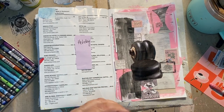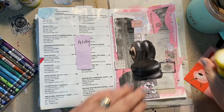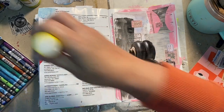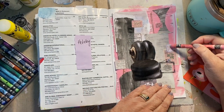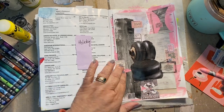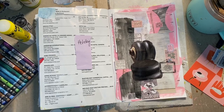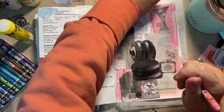Okay, this one is lavender, which we might see if we can't color. Actually, it looks blue now with all that pink. Okay. I might not use these, but I might put them someplace like in the wordings. So I'm going to leave these out.